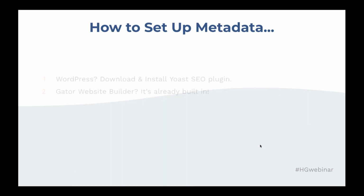When it comes to adding metadata to your site, you can add metadata manually to the header code of each page, but if you're using WordPress or a website builder like our Gator website builder, there's an easier way to set up metadata automatically.